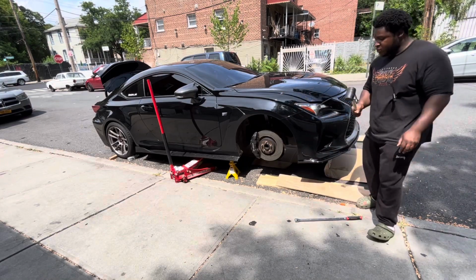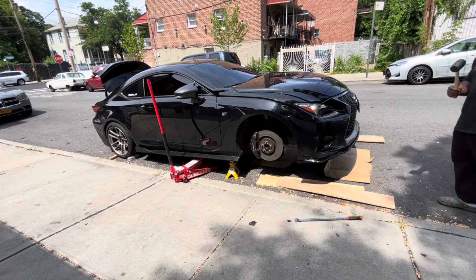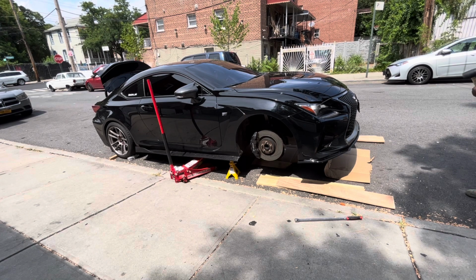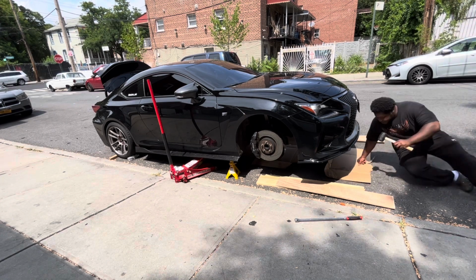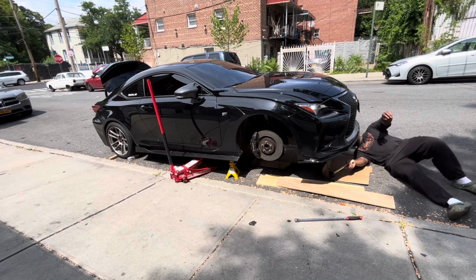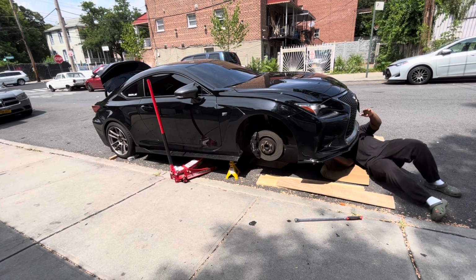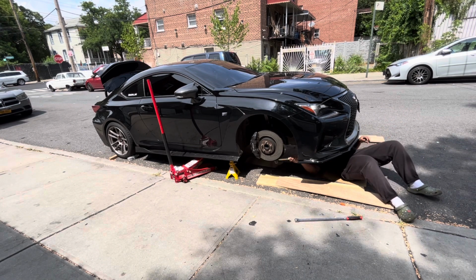Now, if you guys are wondering how you can still hear me even though I'm not in front of the camera, it's because I have a microphone now. We are upgrading. All right, I'm under the car. Hopefully this car does not fall on me. If it does, good thing I have a microphone and you guys can hear all of the impact. You guys can hear me squirming. You feel me? And doing all that good stuff.